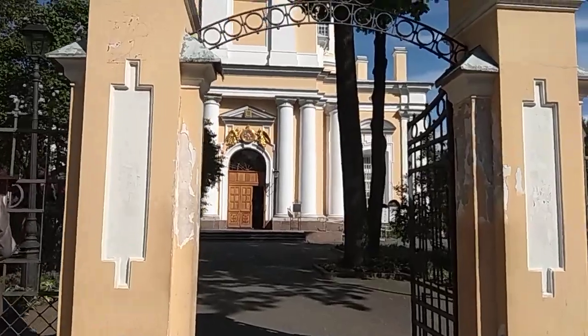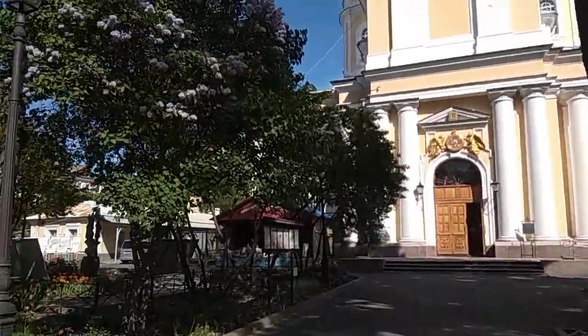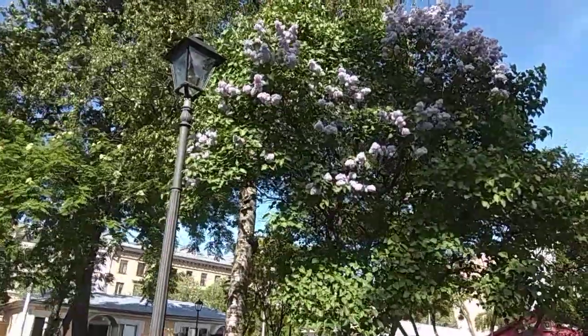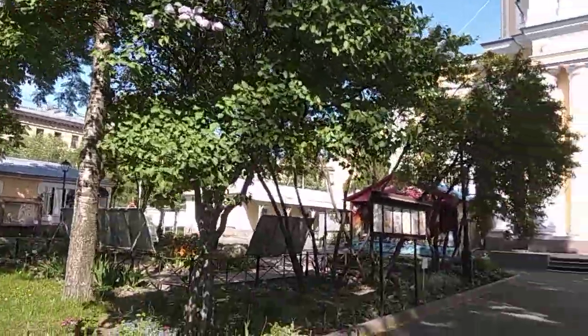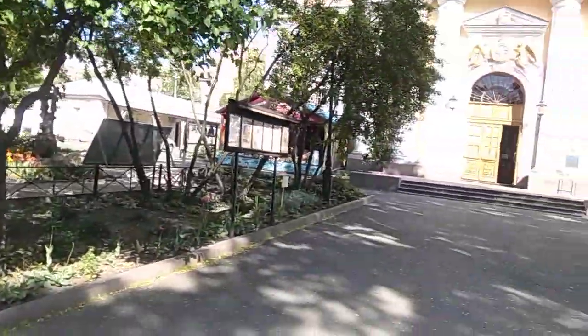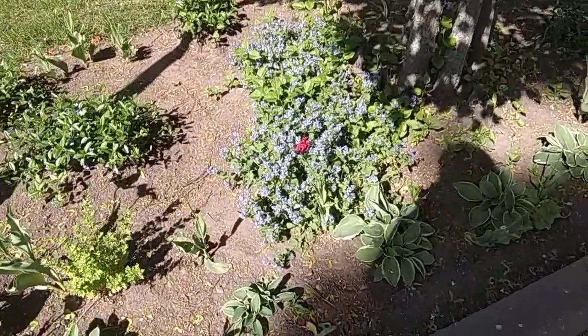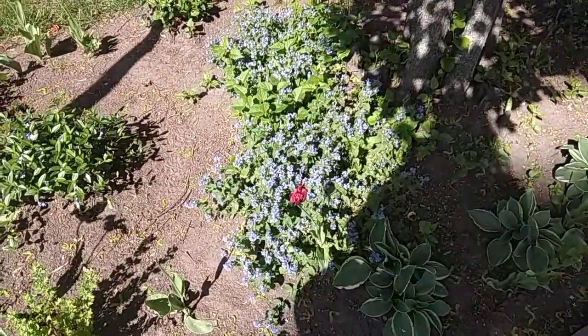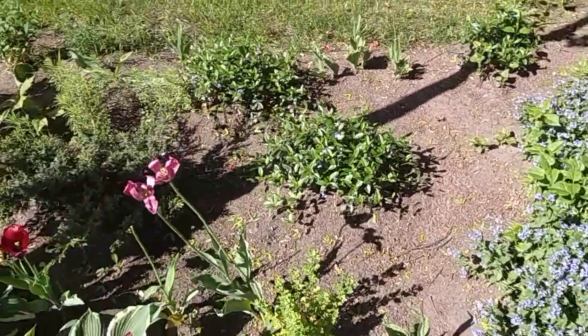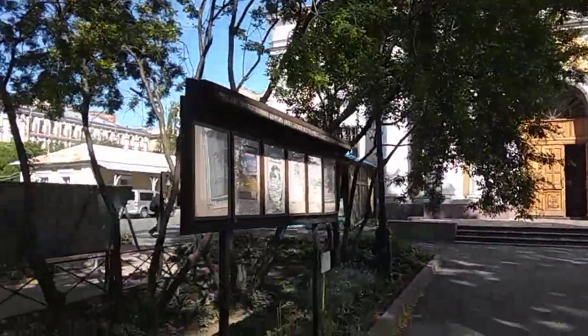Okay, I'm entering the territory of the cathedral itself. Some little shrubs here and other flowers. And forget-me-nots? Are these forget-me-nots? Yeah, I think they are. Okay, this is some information.